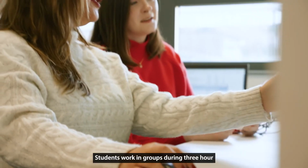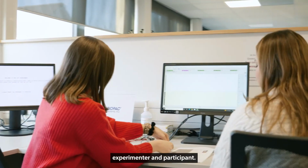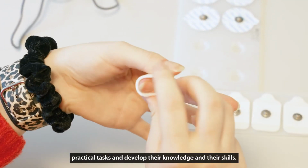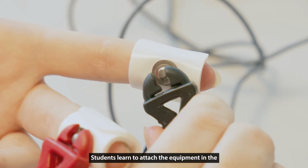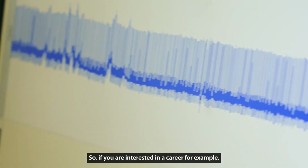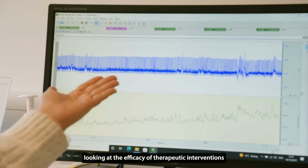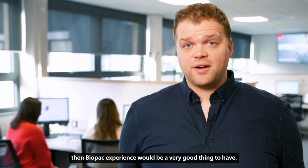Students work in groups during 3-hour practical sessions where they will act as experimenter and participant. These sessions promote active learning through practical tasks and develop their knowledge and their skills. Students learn to attach the equipment in the correct way and to ensure data is gathered correctly. So if you were interested in a career, for example, looking at the efficacy of therapeutic interventions, then BioPack experience would be a very good thing to have.